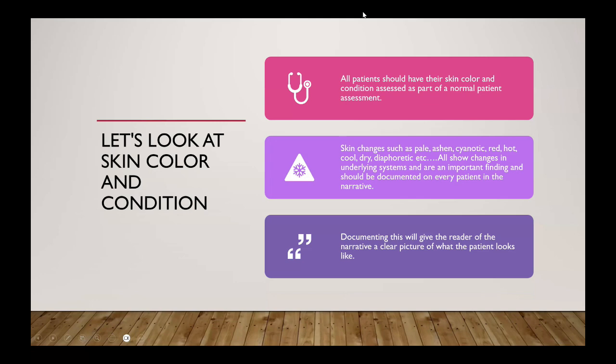All right, let's look at skin color and condition. This is also very important. All patients should have their skin color and condition assessed as part of the normal assessment that we perform. We should be looking at their skin because it tells us a lot about their cardiovascular system, quite honestly.